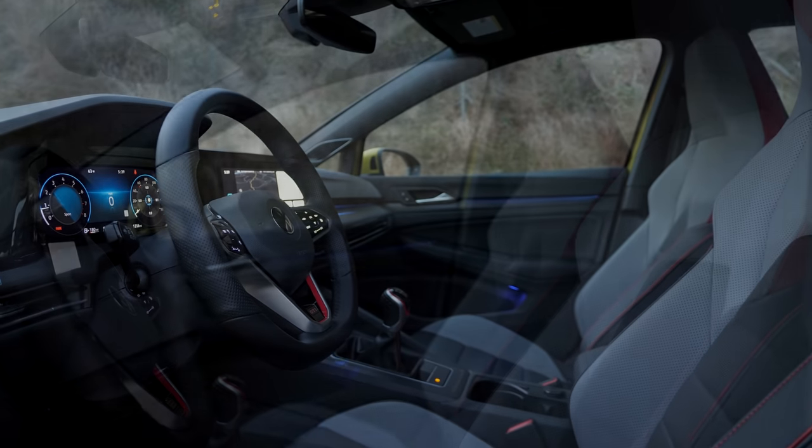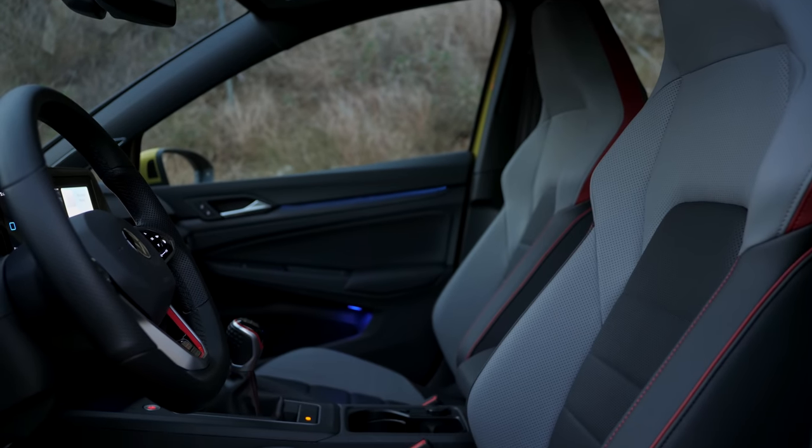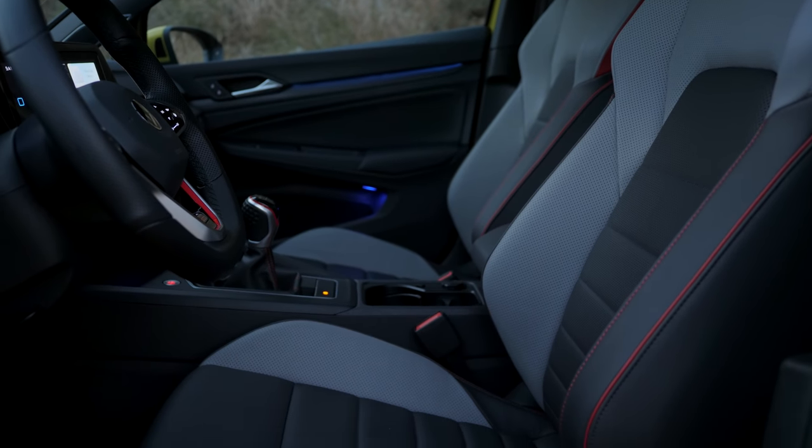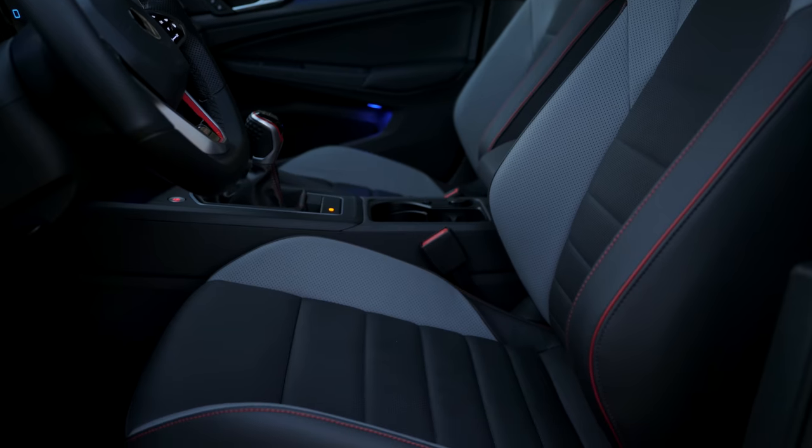The seats are very comfortable. These are long-term seats. Anytime I sit in this car, I just think, you could drive all day in these seats. They're really comfortable. Now, they're not overly aggressive for back roads, but that's the trade-off.